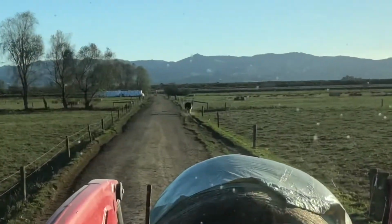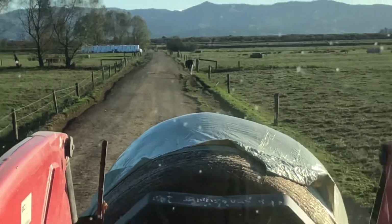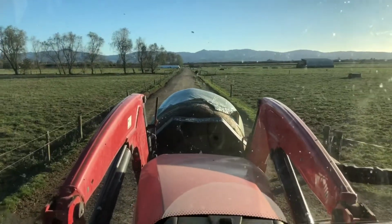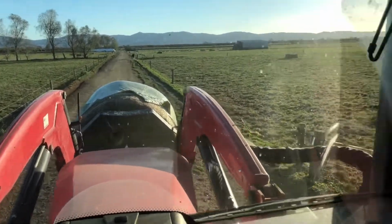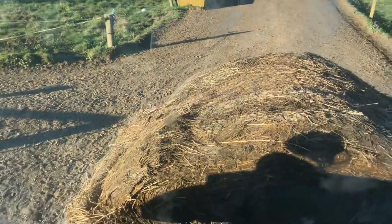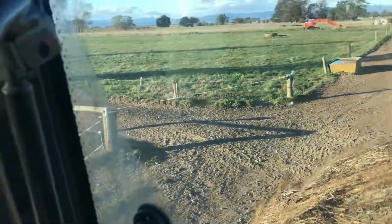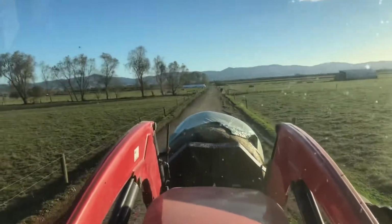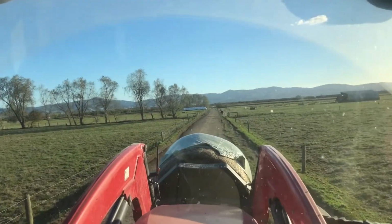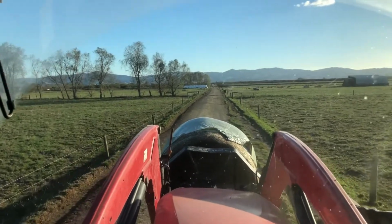Well, I've got a bit of a walk tonight and she's just dawdling along. Got the not so good bale on the front, a good bale on the back, as I have learnt my mistake. So yeah, and one sitting down there over the fence from the paddock that we're in, ready to go. So I'll get to that and I'll see you tomorrow.